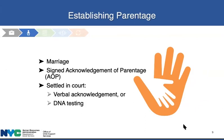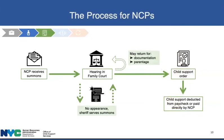I want to quickly show you a little bit about the process as the NCP experiences it, so that if you're in a position where you are going to be explaining to the NCP what's going to happen, the NCP will receive a summons at either a residential address, or a summons can be served at a place of employment. There's a hearing in family court. If the NCP does not appear, then the sheriff will serve a summons to make clear that appearance is mandatory. And there may be returns to court for further documentation, establishment of parentage, ultimately a child support order, and child support being deducted from the paycheck or paid directly by the NCP.